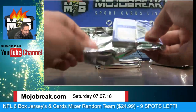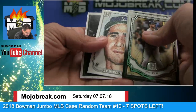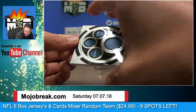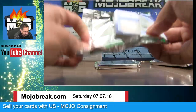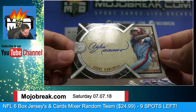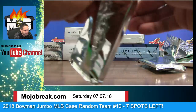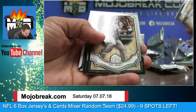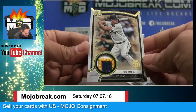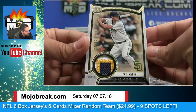Salvador Perez to 150, Ryan Braun, Kyle Schwarber, Sandy Koufax, I think, and Anthony Rizzo, 54 of 99, going out to the Cubbies. Reggie Jackson, parallel, Roger Clemens, Nolan Arenado, Chris Bryant, and the Hawk, Andre Dawson. First one stamped 1 of 299. Pictured in an Expos uni, we'll go to the Nationals. Sandy Koufax, Ernie Banks, Eric Hosmer, Edwin Encarnacion, and Will Myers, 21 of 25 going out to the Padres. I don't know if that's a Padres relic. It's like a Pirates relic.